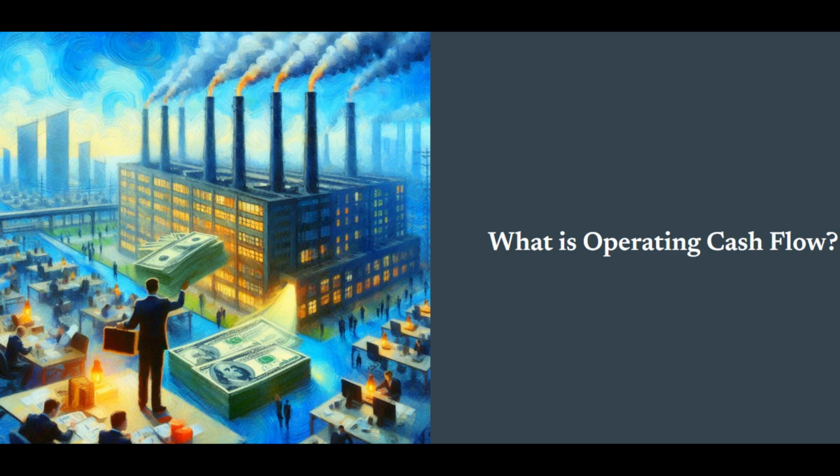Let's dive into why OCF is so important in financial management. First and foremost, it provides a robust assessment of operational health. A positive operating cash flow indicates that a company is generating enough cash to cover its day-to-day expenses and invest in future growth. On the flip side, negative OCF can be a red flag, signaling potential financial distress.